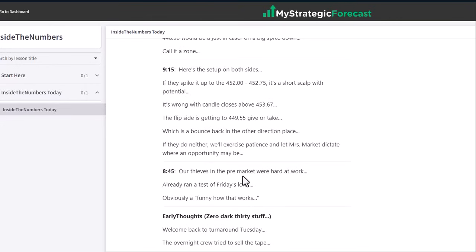We had the thieves in the pre-market. They went down and ran a test of Friday's lows real quick. So we have the same setup on the upside, 452 to 452.75 and higher if they went higher. As long as you have the numbers, you have an awareness of what's going on, that's the ticket. Now, the flip side was getting to 449.55, give or take. Let's go see how important that was, if at all.